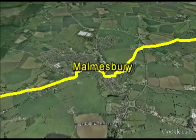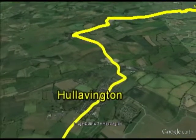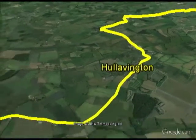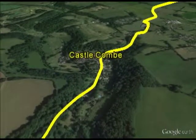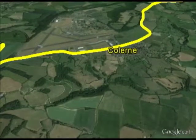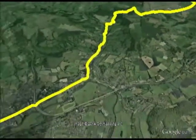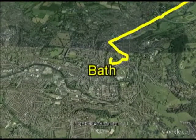After Malmesbury, the route proceeds on local roads through a series of quaint Cotswold villages where the rolling hills become more evident until a beautiful downhill into Castle Combe. Then the route takes an upward turn, gaining over 100 meters in a 2-kilometer stretch until reaching Charlton and the highest elevation of the ride. After this point, it's all downhill on some local back roads and into the final destination in Bath.